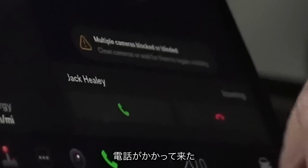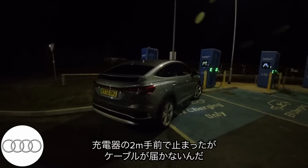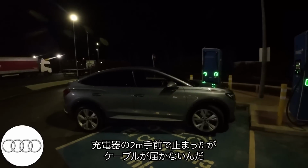Oh, it's a phone call. Hello Matt, how you doing? It's Jack in the Audi. Have you stopped? Yes, I've stopped within 2 metres of a fast charger, but the cable won't reach.